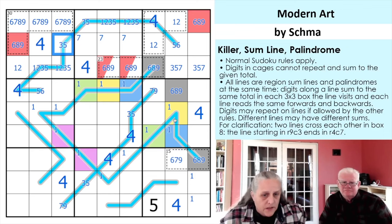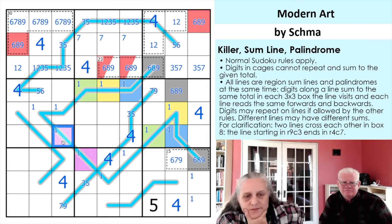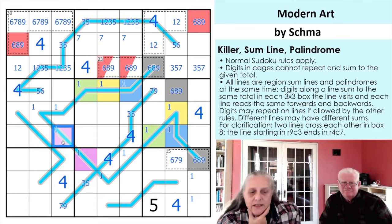I really would love to determine whether or not pink is yellow. That would make me so happy. Not convinced we can do that yet, though.